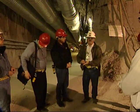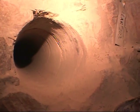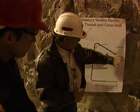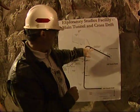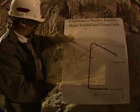First of all, let me welcome you guys to the repository level. Pat Rowe from the Department of Energy is our guide. This is where they would store the waste. We would build the surface facilities, primarily ones out here by the north portal. The waste would be brought down the tunnel we just came down and would come out, and then we'd have these series of emplacement drifts that would go across here.